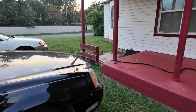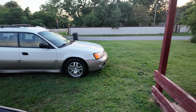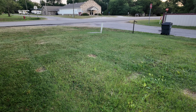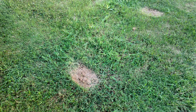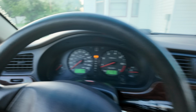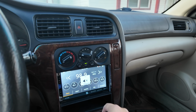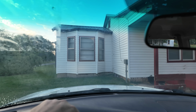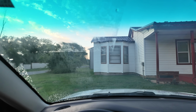Let's move the Subi, just so we can park it somewhere that's not a... Look, see what I mean? Look where the van's been sitting. They start sinking into the ground awful quick out here, man. All right, we could turn this off because there's no audio from this anyway. Move her over a little ways. She's got good pep too.